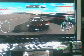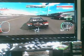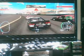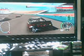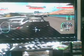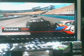Out of turn 2, Larson and Gordon side by side. 3 and 4. Can Kyle Larson clear it? Up, oh, into the wall. Out of 4. Damn it. Kyle Larson wins Phoenix while I finish 23rd. Thanks, Boyer.